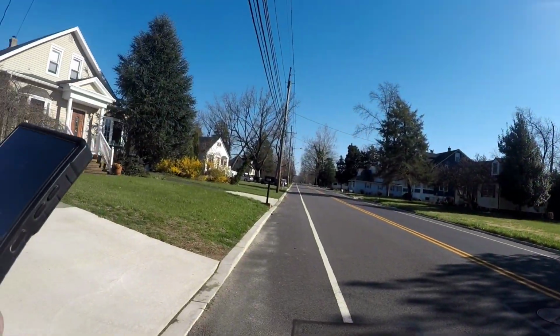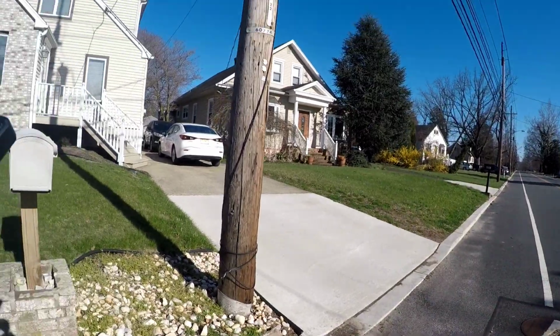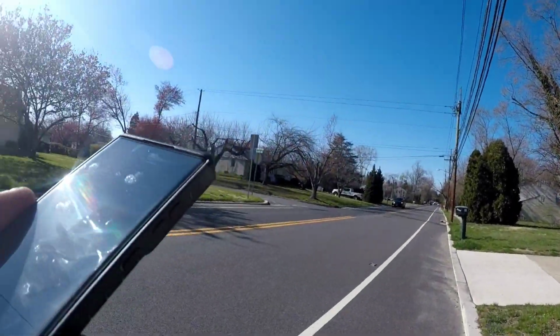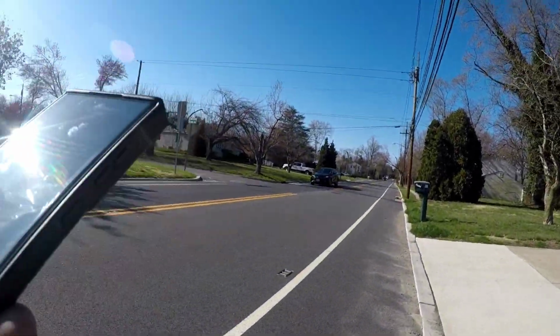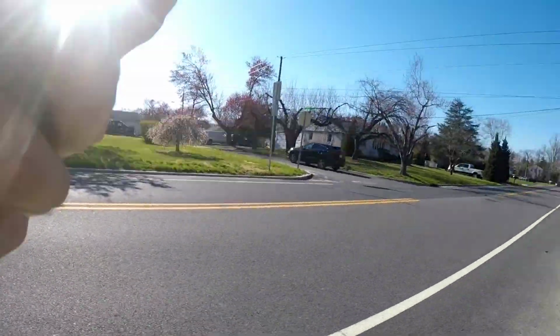I can't even tell you guys a pinpoint of where the house is at from where we're at. But right now, you were 0.18. Still got signal? Yeah. Okay, still signal.